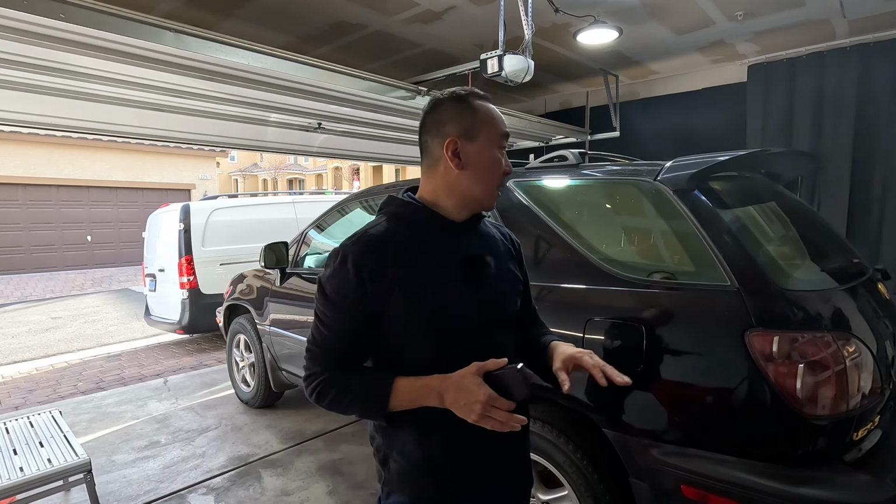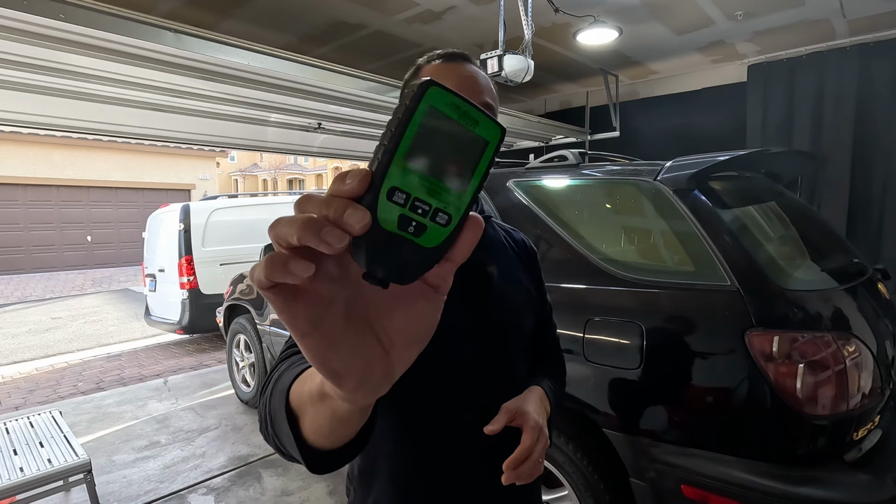So as you saw, the vehicle is heavily damaged. The paint is looking terrible. The clear coat is gone in many areas. I was measuring the thickness of the paint in the entire vehicle to make sure that I am playing safe. And there are certain areas where I'm not going to be able to do much.